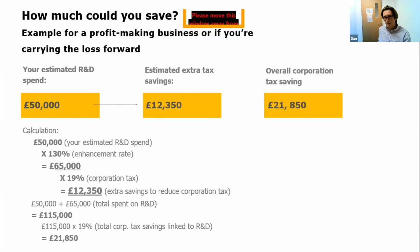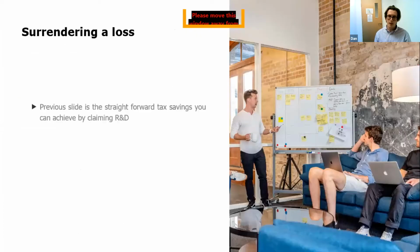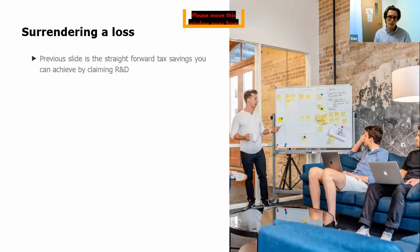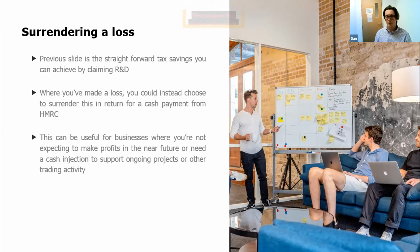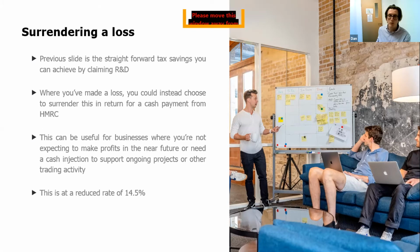Now, a lot of firms who carry out R&D might not yet be in a profitable position. You know, the startup firms where naturally costs outweigh their income, and HMRC allow, in that case, for them to give you a cash repayment rather than offsetting it against your tax bill. This is a reduced rate of 14.5% as opposed to the 19% that you'd ordinarily get, but it is still lucrative. And at the end of the day, if you need that now, a lot of people opt for it.